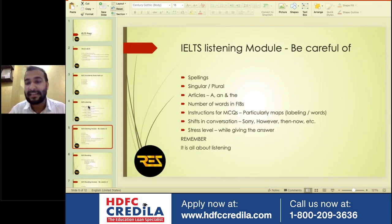The next element is singular or plural. This is very simple, but sometimes can get very tricky. Imagine while listening to the audio, you figure out that the answer is something like presents, and while writing down or typing the answer, you accidentally ended up writing present, P-R-E-S-E-N-T, and not P-R-E-S-E-N-T-S. Then your answer will be marked wrong. So always remember this when you're doing fill in the blanks type of questions, where you can go wrong. You've got to be careful of whether the answer that you listen to is singular or plural. Remember, you've got to pay more attention to it.